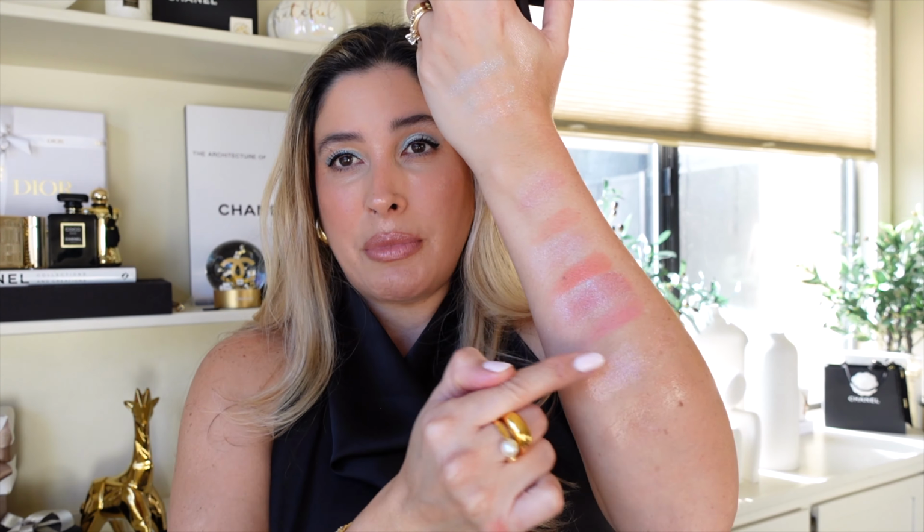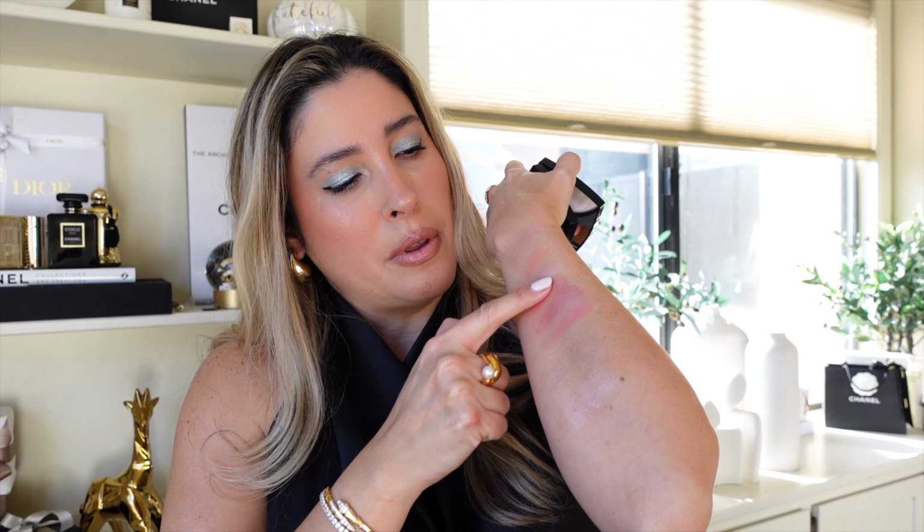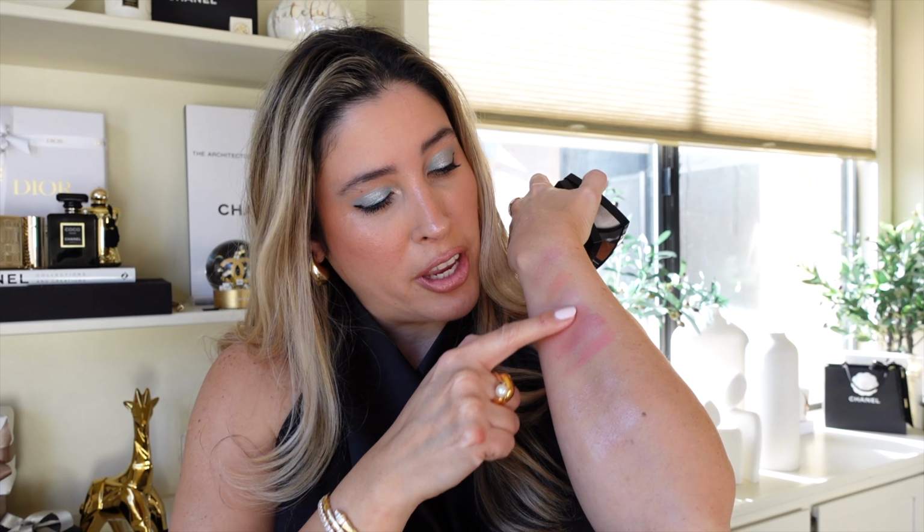So here's my suggestion. You're seeing me doing this kind of movement, right? I'm buffing with my finger. I suggest you do the same thing when you're applying it to your cheeks or to your eyelids: buff it, whether it's with your fingers or with a brush. It doesn't have granules, it doesn't get patchy, it doesn't go everywhere. No, it's not that, but I think buffing it creates that illusion from this collection, that Mermaid Glow collection.